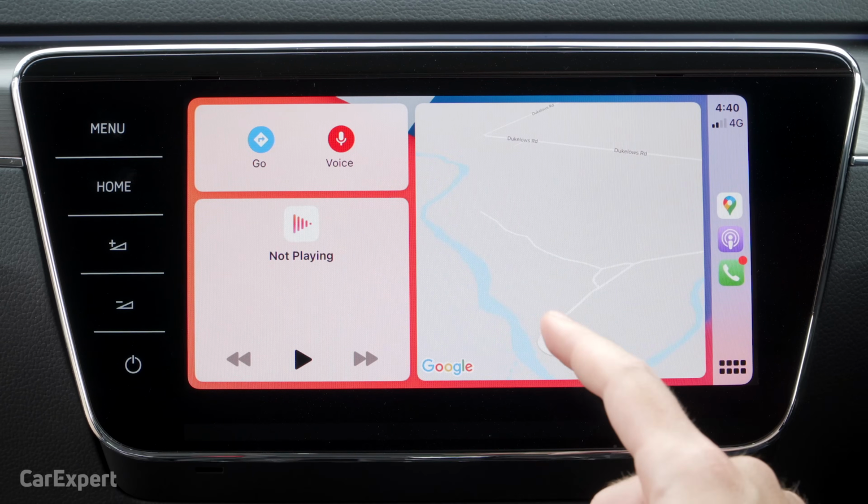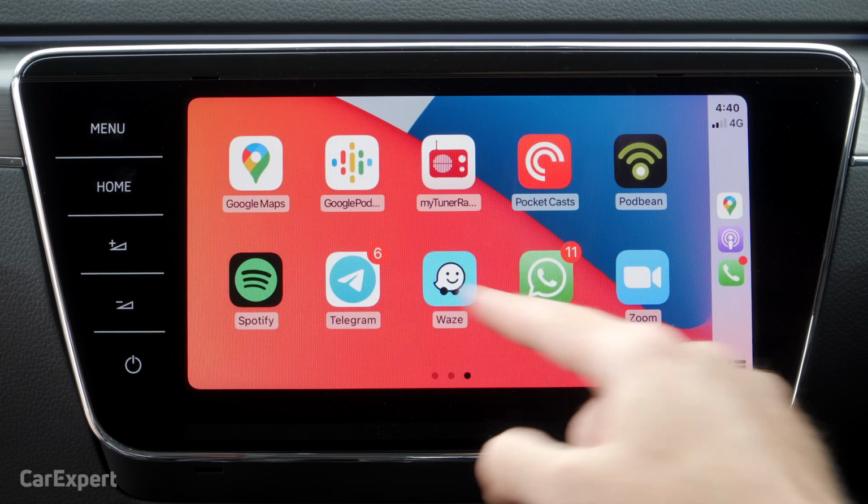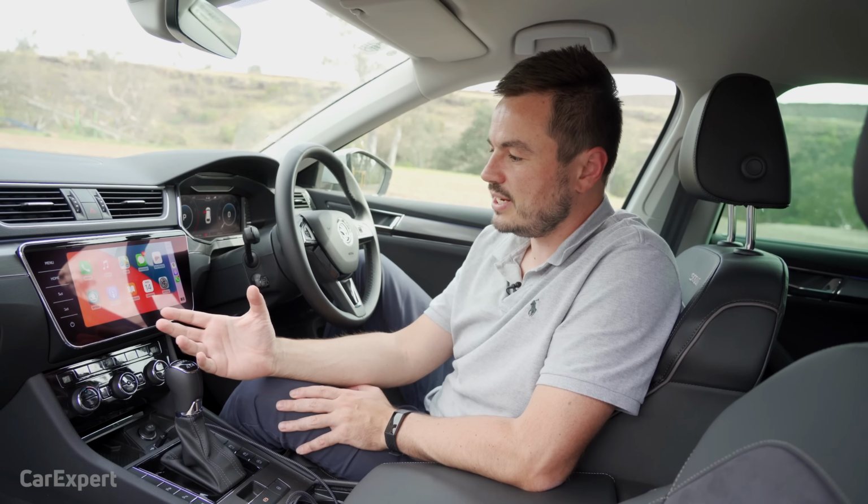So you can see here that this screen is super high resolution, just like that Android Auto system, but it's a different layout. Instead of having rows of apps that you scroll up and down, you scroll left to right here. So it's very similar to the phone screen in the way that it's set up.